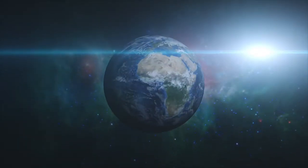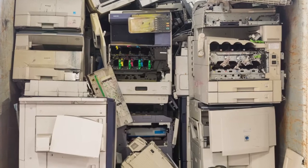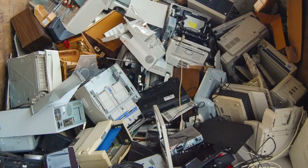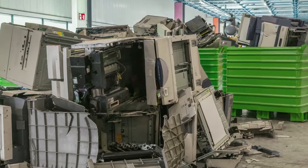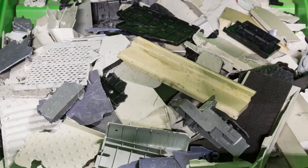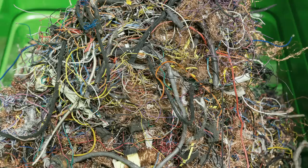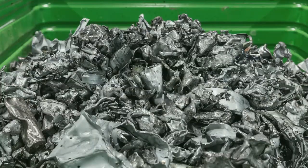Electronic scrap is the fastest growing waste stream in the world. Annually, more than 15 million metric tons of electronic waste are generated. So far, less than 20% are recycled. Because of its high content of valuable materials, electronic waste is a resource, especially for all kinds of metals.